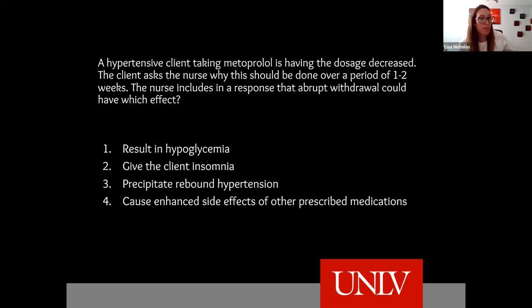Next slide. A hypertensive client taking metoprolol is having the dosage decreased. The client asks the nurse why this should be done over a period of 1 to 2 weeks. The nurse includes in a response that abrupt withdrawal could have which effect?